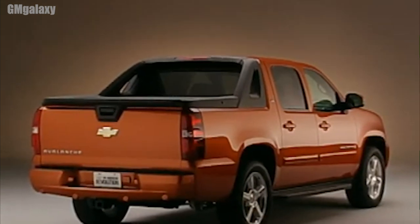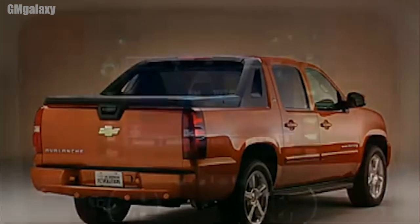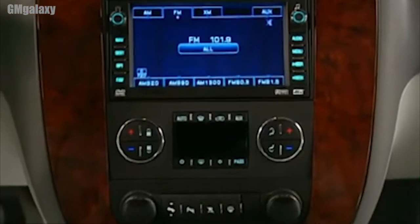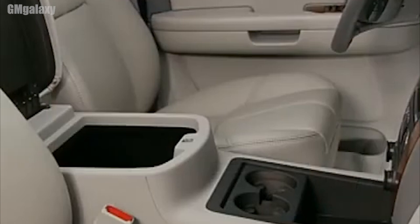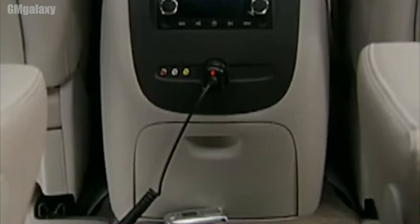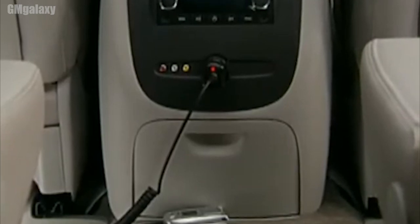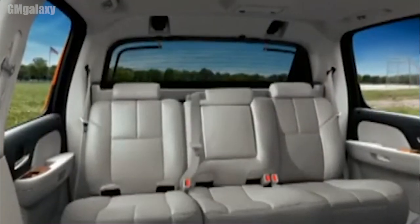This Avalanche was exclusively offered at this time as a half-ton model with a choice of either the 5.3-liter engine with 320 horsepower or a 6-liter V8, which is again 366 horsepower. 2008 obviously was a little bit of a difficult time for all automakers and all consumer providers given the difficult economic conditions.